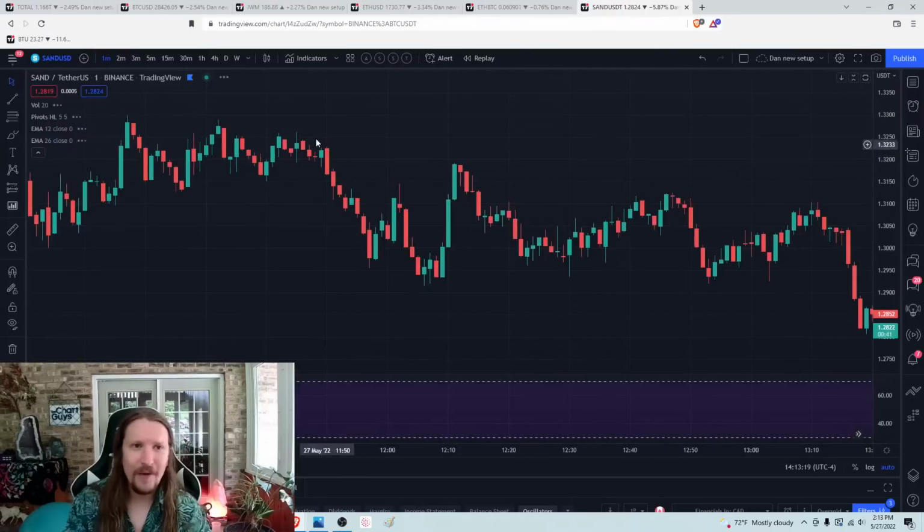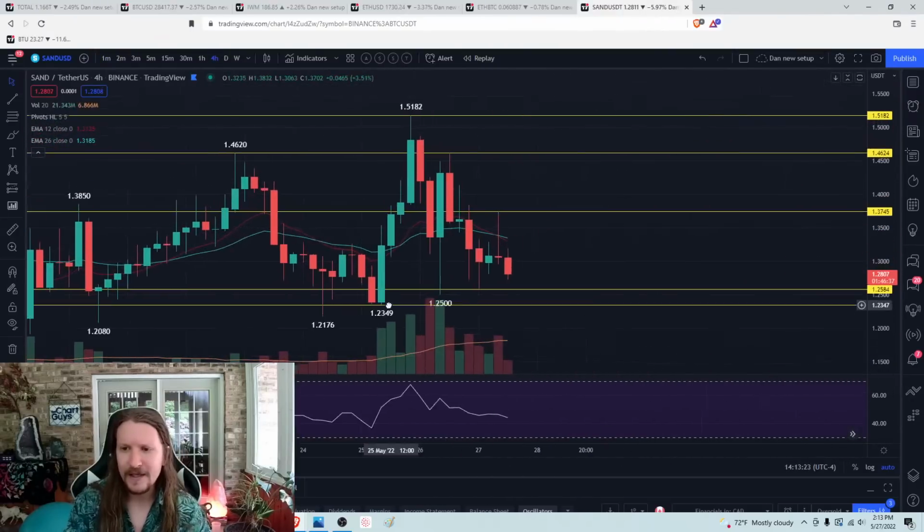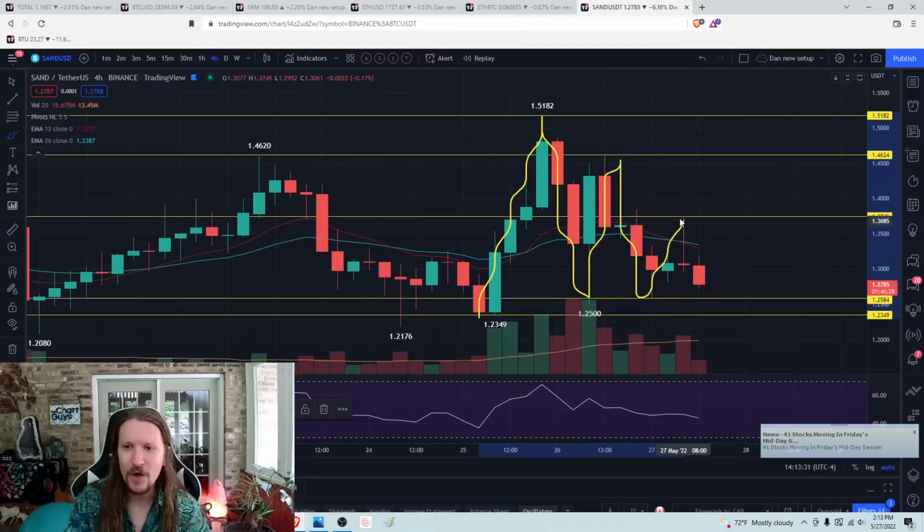Sand has a nice 4-hour equilibrium to be keeping an eye on. We'll do an altcoin rundown here and then I'll answer any questions. Sand has a nice tightening pattern where we have our big bull move, big pullback, big bounce, higher low, lower high. Support of 125 must hold to remain within the equilibrium.